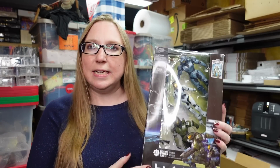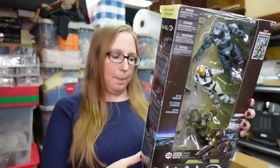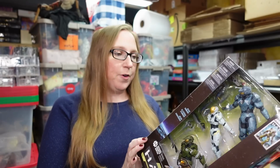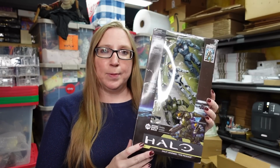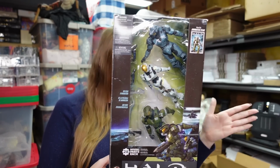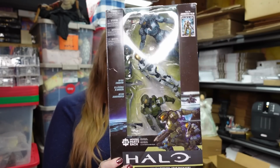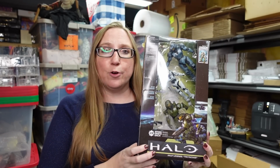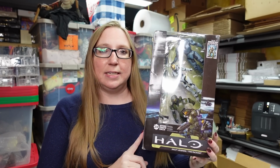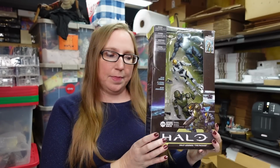What I have to share is this set of Halo toys. These are brand new in the box. These are by McFarlane, which is a good brand when it comes to figures such as these. Eric won these at an auction. He did pay $56 for this box of toys, but they are listed as a buy it now for $149.99. These are actually selling really, really well.